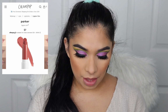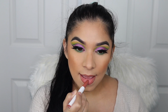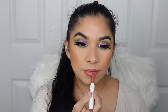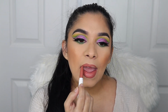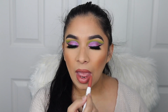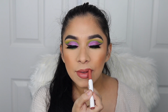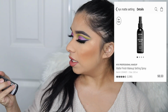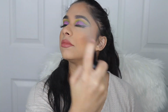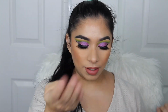And then I'm going to go in with Parker. I actually thought this was going to be more nude. So then I'm going to set my face with the NYX Matte Finishing Spray. I think this is new. Yeah, it's new. Not like a new product, just like a new bottle for me.